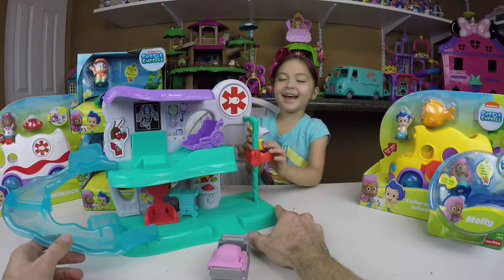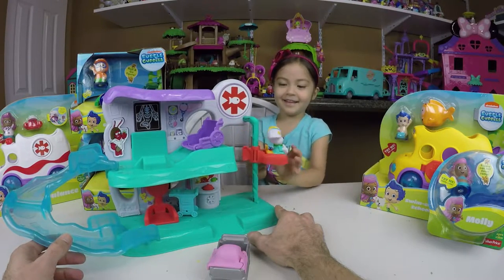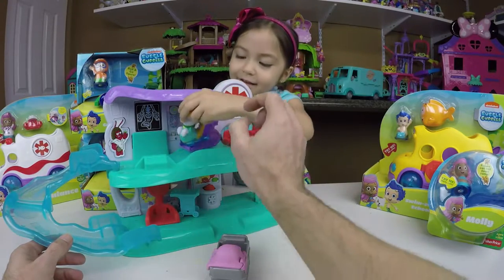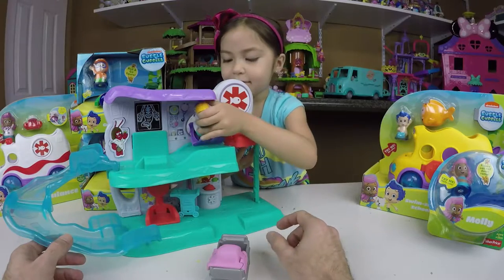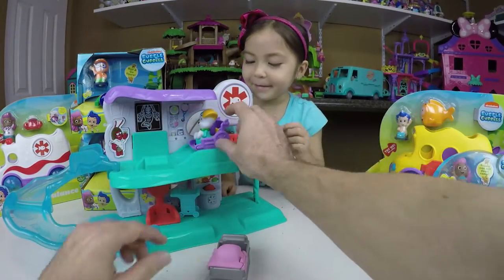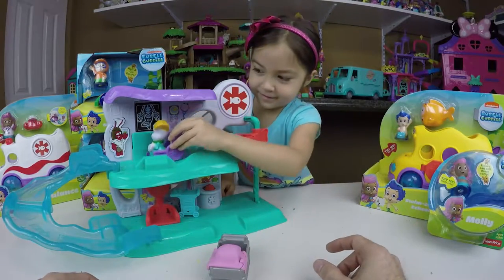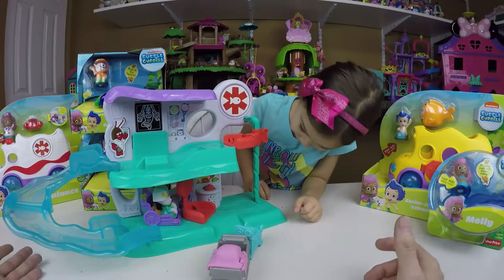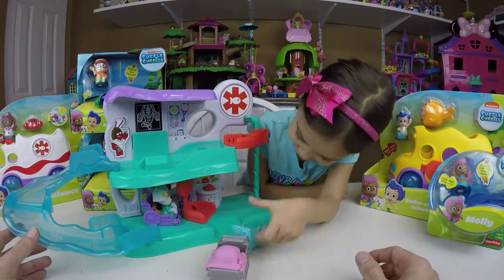Uh-oh. All the way up. Look. And then you can put Bubble Puppy in the wheelchair. Let's see. There you go. Whoa! Oh, you knocked over everything! Oh no!